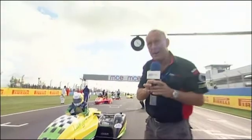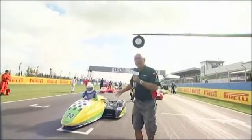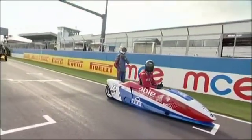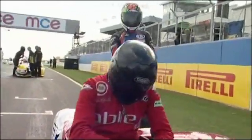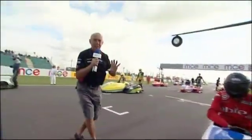Welcome back to the grid for race 2. On the third row here, Ben Bygrave and Callum Lawson equalled their qualifying, so they're still on the third row. A tremendous ride in the first race saw Craig Chapler and Pat Farrance improve by 5 places, their best British Championship finish, 5th. That puts them on the third row.